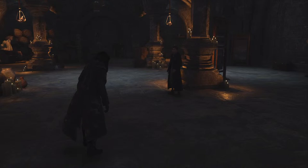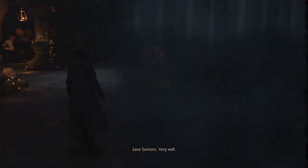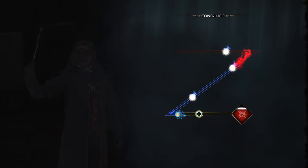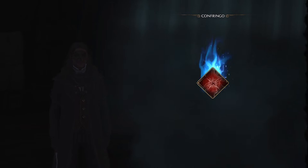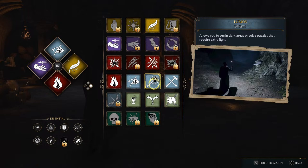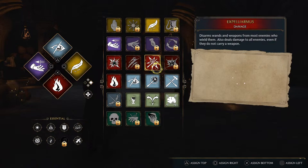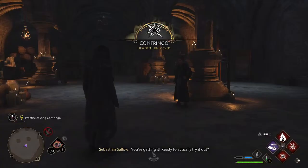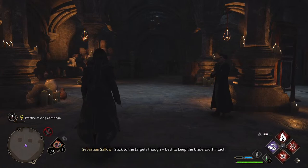It may take a while to get the feel for it. Mimic my wand movement. The incantation is Confringo. Very well. You're getting it. Ready. Try it out. Stick to the targets, though. Best to keep the Undercroft intact. Have a go at those candelabras.